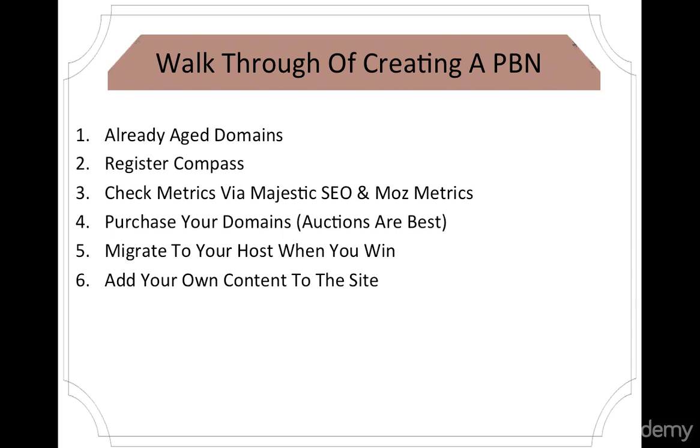The next part of the process is I have to actually bid on the domains themselves, and we'll talk about the criteria for that. Once you've won that particular domain, you migrate it over to your host account, and then you build your own site on top of that domain. At that point, you're probably going to install WordPress. You'll add some unique articles related to your niche, and then you reference articles and have them point back to your website.